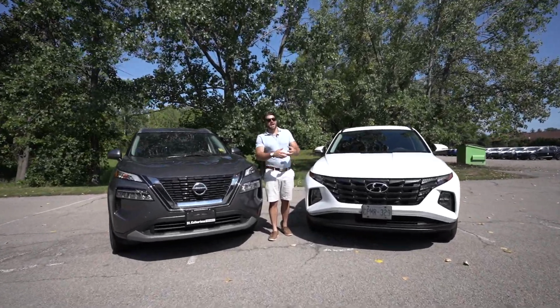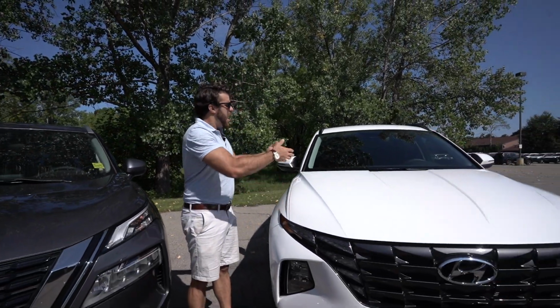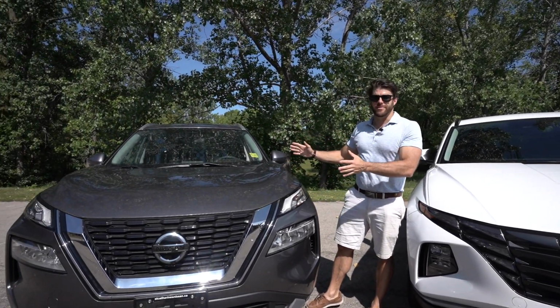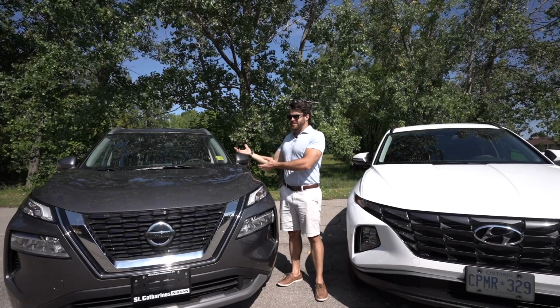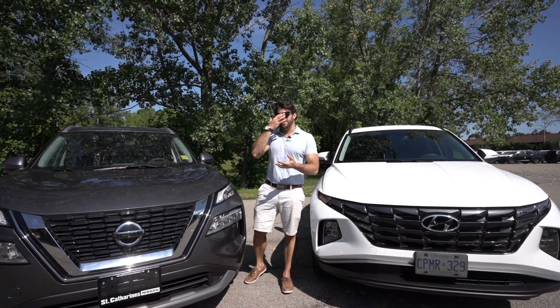So there you have it, guys. We get a little more value with the Tucson being the lower priced vehicle, a bit better exterior styling, while our Nissan Rogue, you get a little better interior styling, a bit more interior passenger volume, more cargo space in the Tucson, a little better technology here in the Nissan Rogue. So both cars have their pluses and minuses.